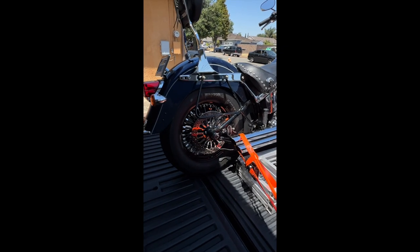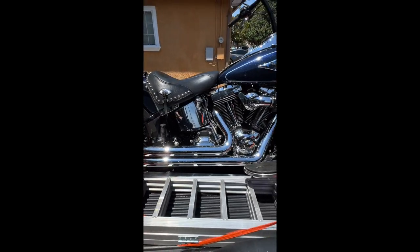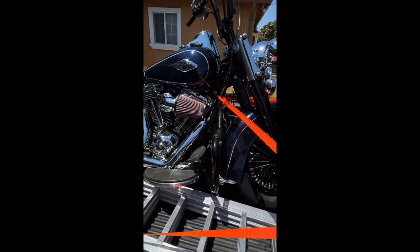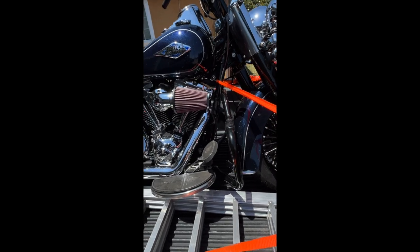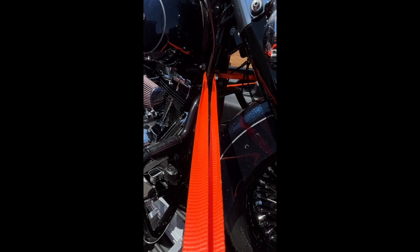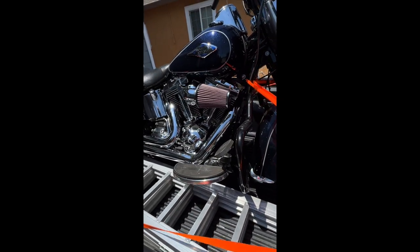Well, she's all loaded up, guys. All strapped down and ready to drop off. I like to strap it down on each side of the upper frame like that. It's right above where it can't move, right above the highway bar.